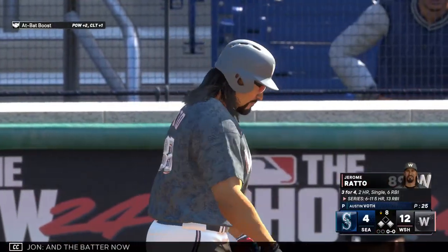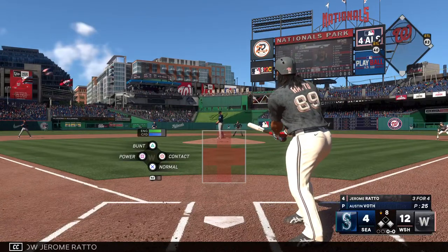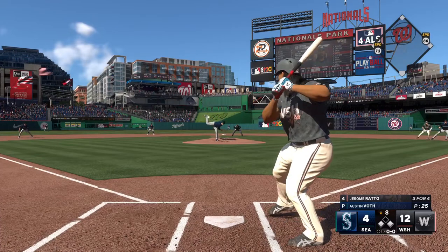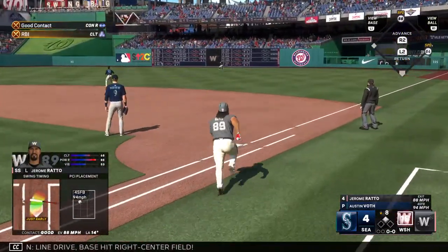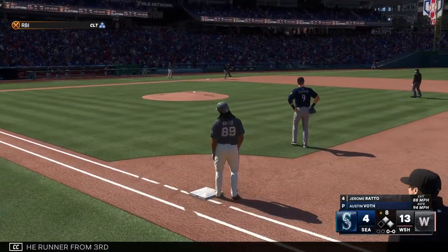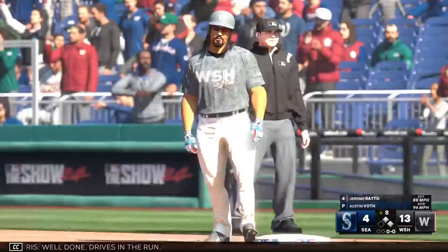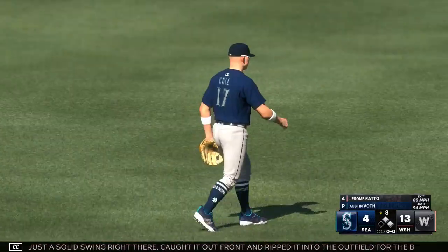Now batter. And the batter now, Jerome Ratto. Line drive, base hit, right center field. In comes the runner from third. Our score now 13-4. Well done. Drives in the run. Just a solid swing right there. Caught it out front and ripped it into the outfield for the base hit.